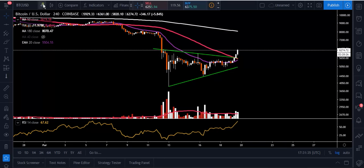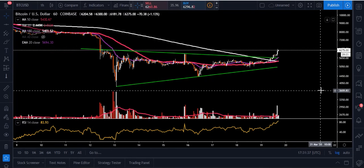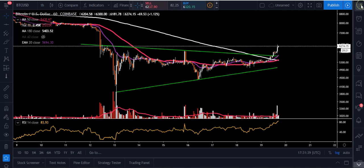So I want to go back to the 1-hour time frame, and next what I want to do is move into Litecoin here. So we'll take a look at Litecoin, guys.